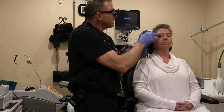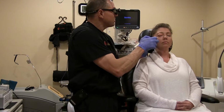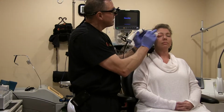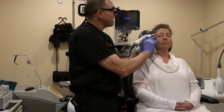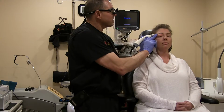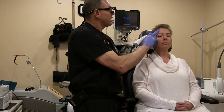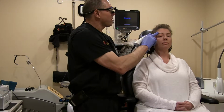So as you can see, this area above and below Susie's eyes is puffed up fairly significantly. If she tried to open her eyes right now, there's a decent chance they'd actually be swollen shut. Now the neat thing about carboxytherapy is the swelling goes down very quickly, and that's part of the benefit.